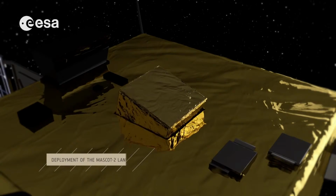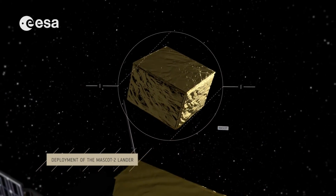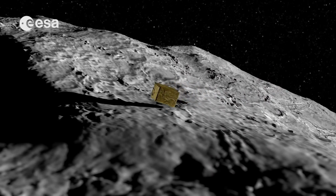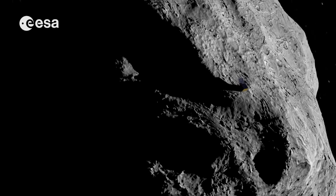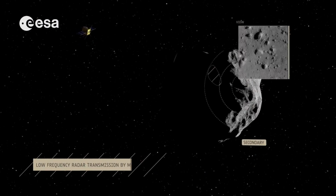Next comes putting down a lander developed by the German Aerospace Center, which will return data back to AIM. In particular, the lander will emit low-frequency radar waves that will pierce right through the asteroid to the other side, allowing AIM to chart Didymoon's deep interior structure.